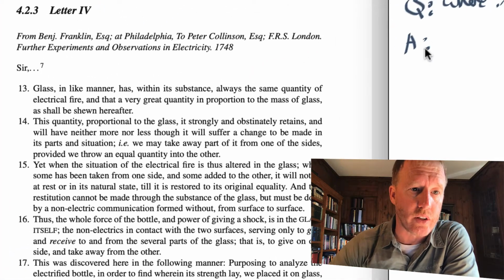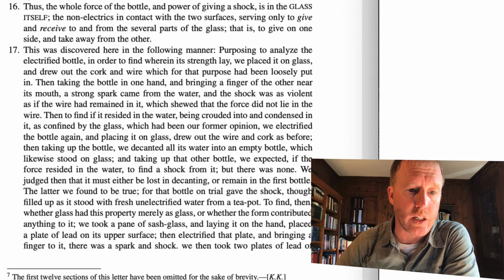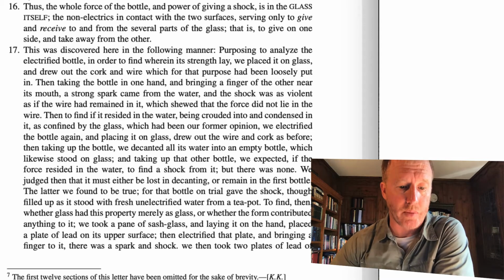By the way, you'll see in this letter, letter 4 right here, what he does, in the first few points, is he summarizes the results. And then in point 17, down here, what he does is explains why he thinks that that is the result. So I'm going to jump right away to 17 and the experiments he carries out.